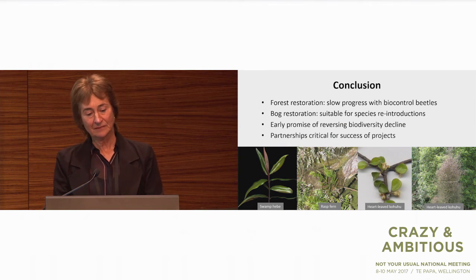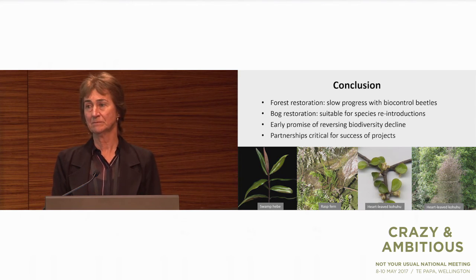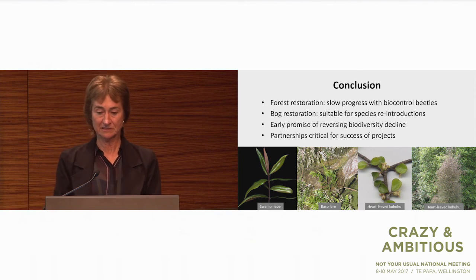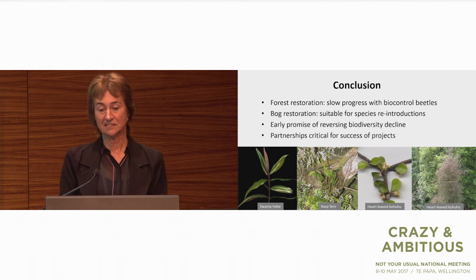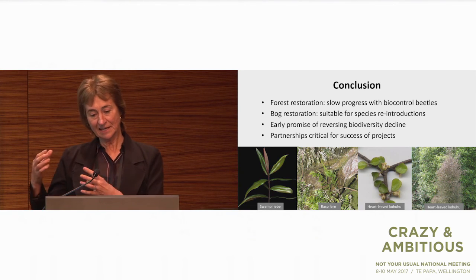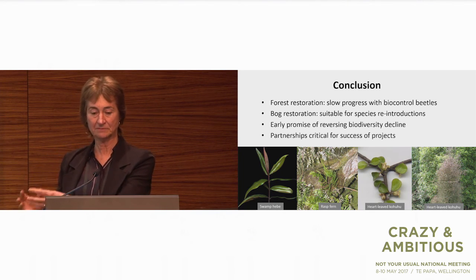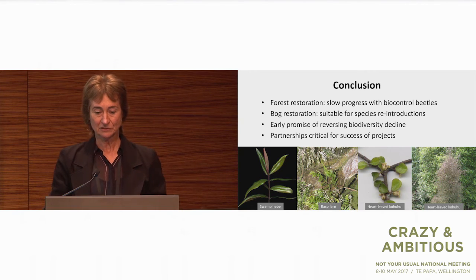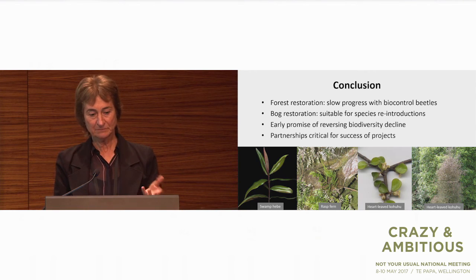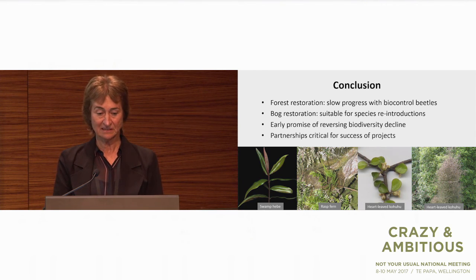So to conclude, for the forest restoration experiment, we're having slow progress with the biocontrol beetles, but we are in the early stages of the experiment. For the bog restoration, the nutrients and other environmental characteristics are suitable for species reintroductions, and we can translocate cane rush plants that have Fred inside them from the Waikato through to the Otakarangi site. So these projects show early promise of reversing biodiversity decline in the Hauraki floodplain, and those are some of the target threatened species down below.